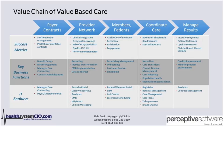So, you can see some of these things really offer some synergies between both the value and the volume-based contracts that you might have, parts of your business.